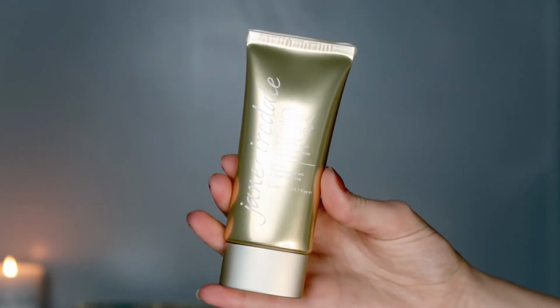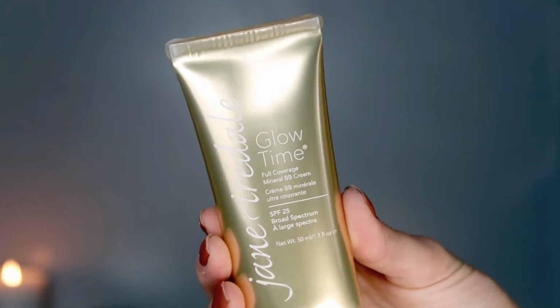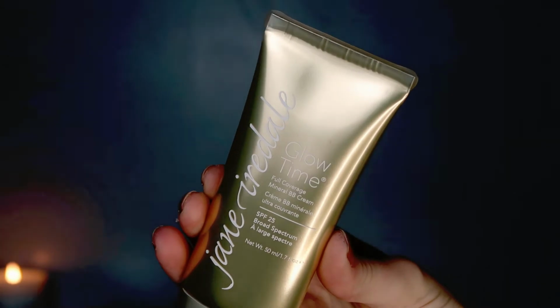So on their website, this says that Glow Time covers blemishes, minimizes the appearance of pores, disguises wrinkles, and smooths and brightens skin. It is 100% vegan and always cruelty-free.